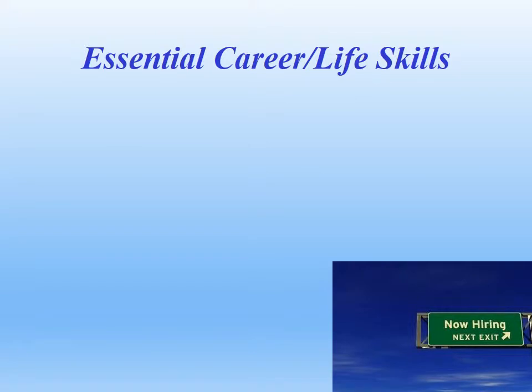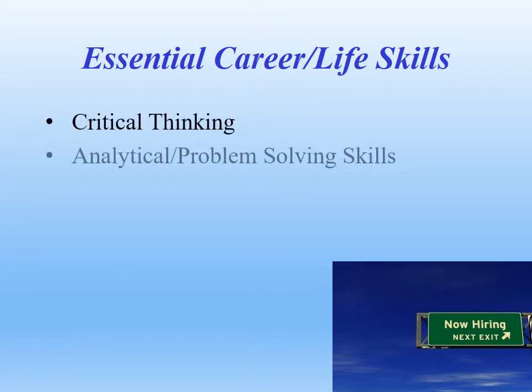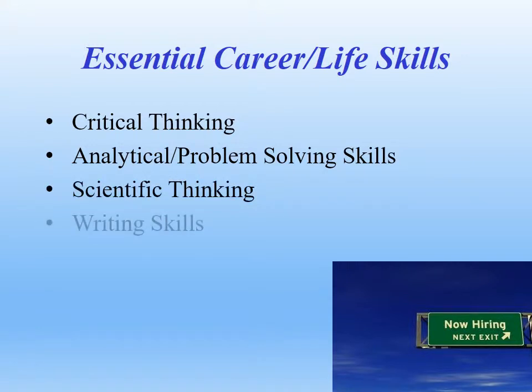In addition to learning about physical geography, we're also going to build skills, at least hopefully you will, that are essential for career and for life in general. These include critical thinking, analytical or problem-solving thinking, scientific thinking, writing skills that we'll be writing in this class, and teamwork, especially when it comes to discussions.